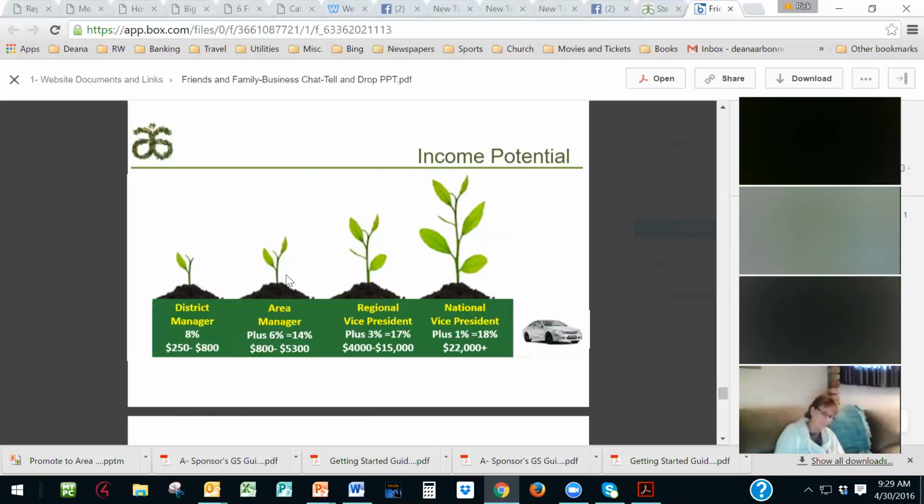And what's really cool, because for the average person, an extra $300 to $500 can start to mean paying for their activity. Kids' activities, they can start to pay for a car payment or start towards a house payment. As soon as they get to area manager, which we show people how to get to in their first 90 days in Arbonne, they can start to make more of that full-time income.